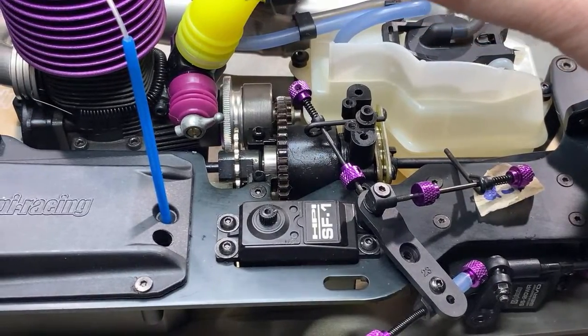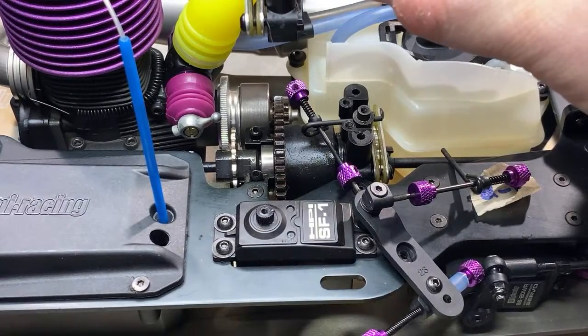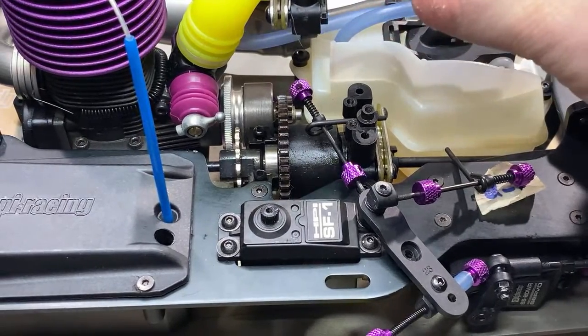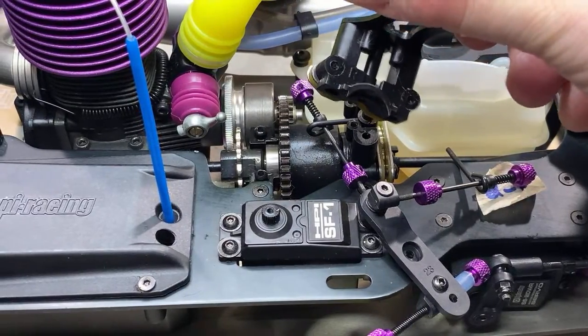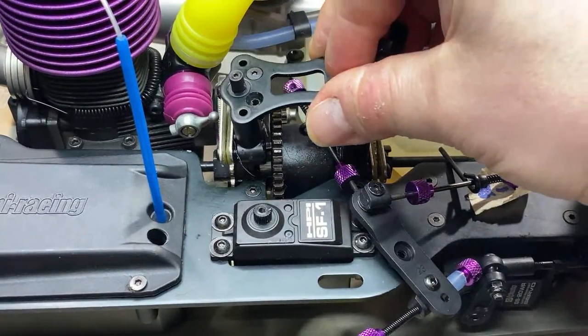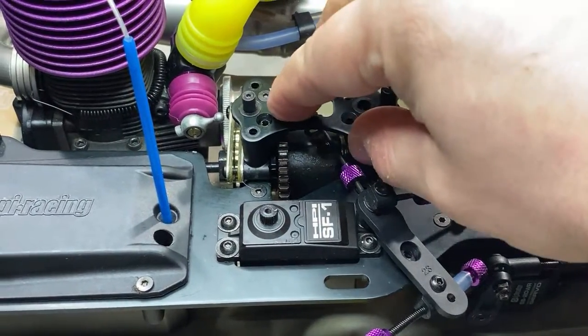Someone says a set of calipers is 27 bucks. Okay, what's the problem? All right, let me put this back in for now because this is gonna move. It's gonna be annoying. All right, so this part is in.